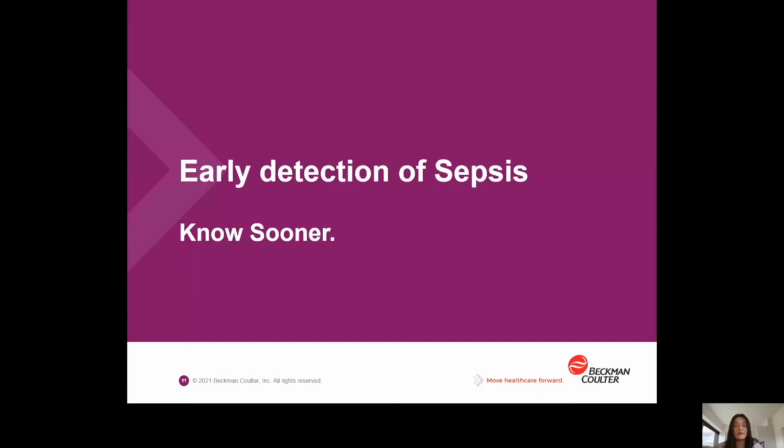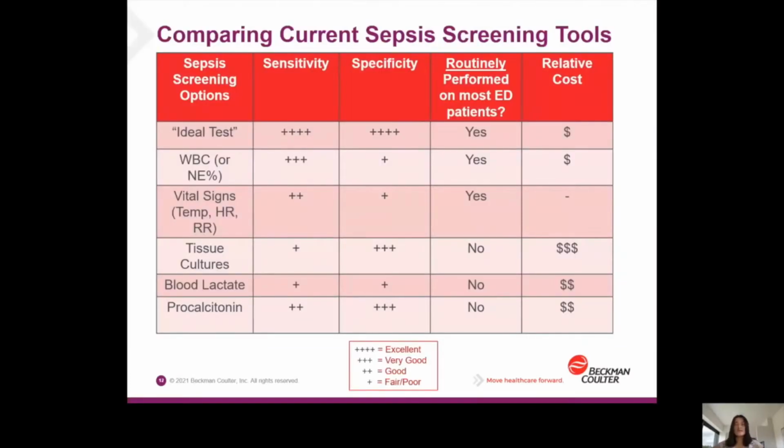So with this clinical challenge that we're aware of, we really wanted to develop a marker that would allow physicians to detect sepsis earlier and know sooner. Just taking a step back and taking a very high-level overview of the current sepsis screening tools, the ideal test is a test that is very sensitive, very specific, routinely performed on most emergency department patients, and of course it should be cheap. However, there's no such thing as perfect or ideal in this world, but let's take a look at some of the tools available.